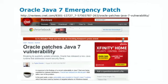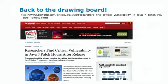Okay. While we were recording the show last week, Oracle released an emergency patch to fix this bug. Once it got into Metasploit and into the Black Hole exploit kit, they must have realized this is an issue that probably needs to be addressed faster than their regular release cycle. Java 7 Update 7 was released Thursday. And then within a few hours, researchers found another critical vulnerability in Java 7 Update 7. So it was back to the drawing board for them.